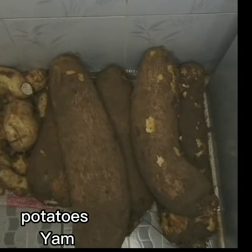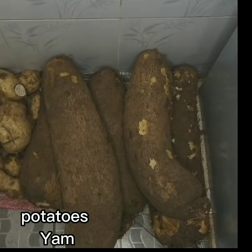A crate of eggs goes for 2,000 naira or 2, depending on the size.